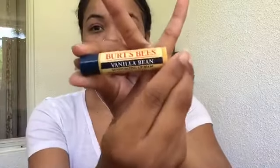As always, before I apply my makeup, I apply my Burt's Bees lip balm in Vanilla Bean.